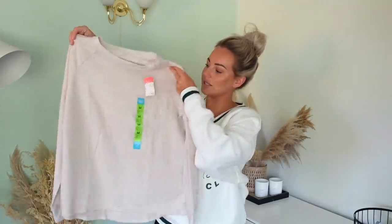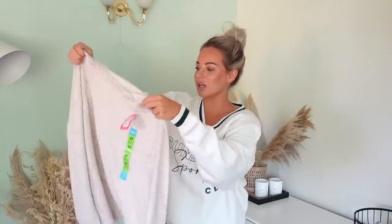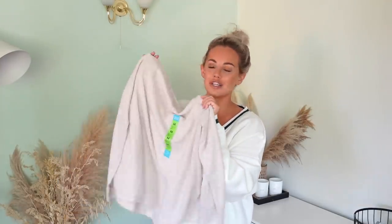And then here is the top. Do you know what, this could be loungewear as well as pajamas. You could totally dress this with a lovely coat, trainers, a hat, and you could so get away with wearing this as loungewear as well.